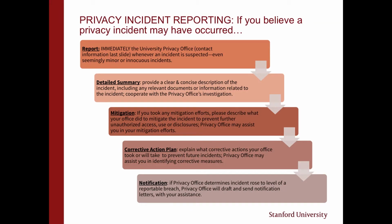And then we'll determine if notification, like we talked about the breach notification laws, if it rises to the level of a reportable breach, then our office will work with your offices and members of your teams to determine what the letter should say and who needs to be notified.